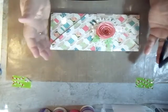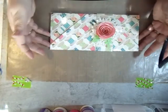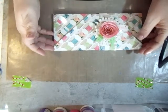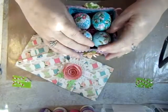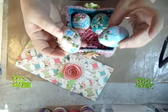Anyways, I took everything out of the box because I didn't know that's who it was from, because it didn't say on the outside of the box. And so I pulled everything out, and oh my god. I just have to show you this one thing before I do the pocket letter. Look at these. I saw her show these on her YouTube channel, and I fell in love with these eggs.